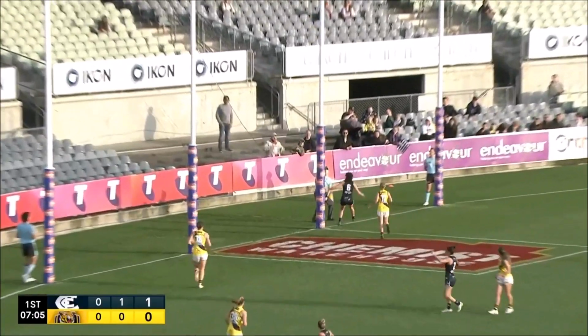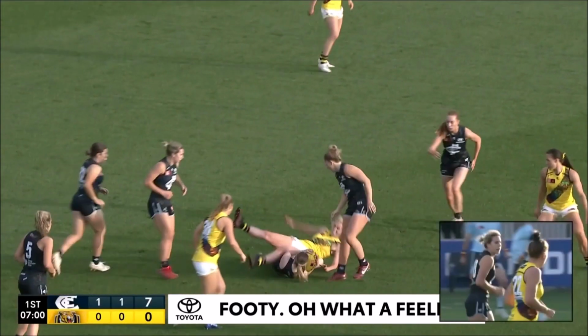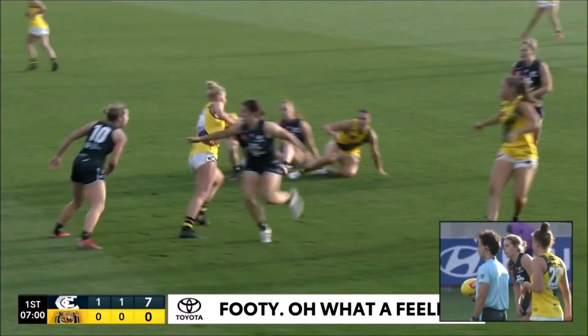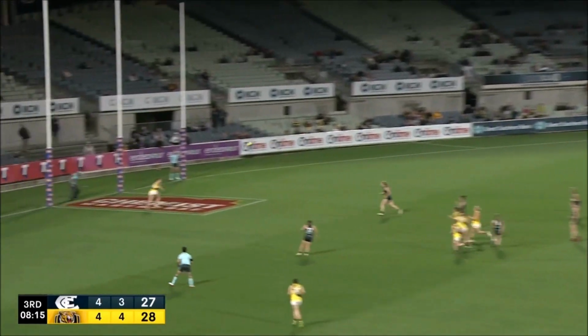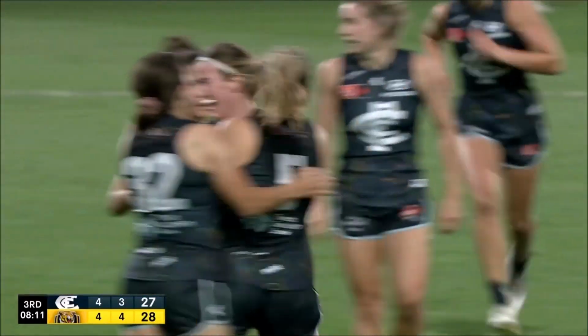And a flying shot on goal from Mimi Hill. Why the move was made to start Mimi Hill inside their forward half, and this is exactly why. Quick turnover. Mimi Hill. Three off the fingertips. Gets it to Skepper. She's dangerous around goal. And she's snuck in a beauty.